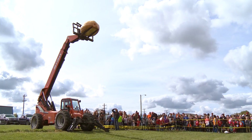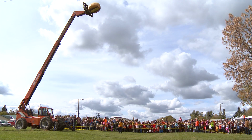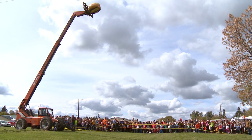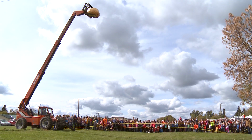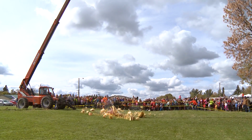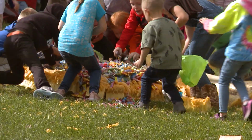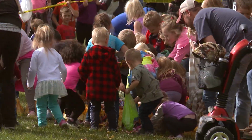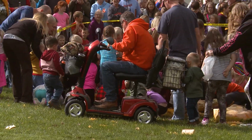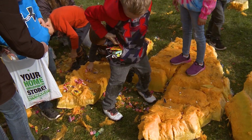Everybody stay back behind the fence while they do the pumpkin drop. Here we go. 10, 9, 8, 7, 6, 5, 4, 3, 2, grab your candy. It's a crowd pleaser. There's way more on here.